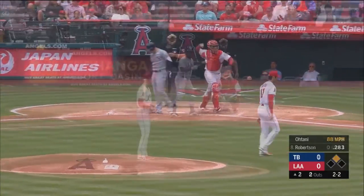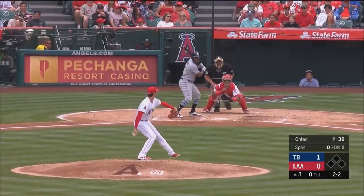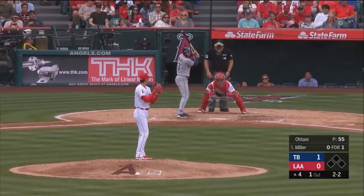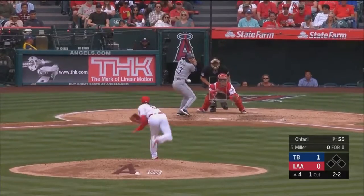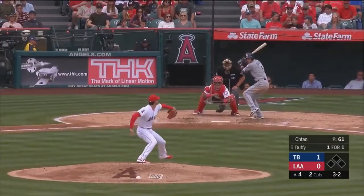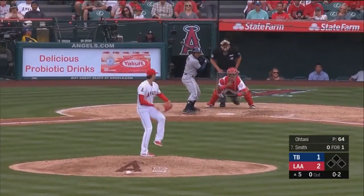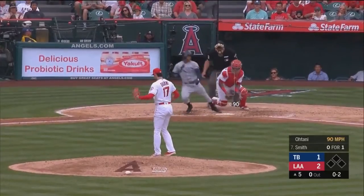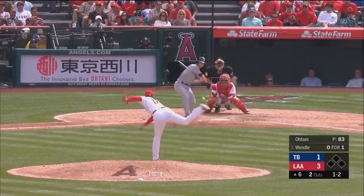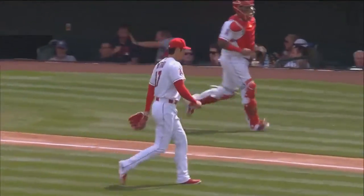Down goes Robertson. Down goes Span. His off-speed pitch has been so good for him. Just like that, Miller goes down on deck. 3-2 now to Duffy. Got him swinging. Down goes Smith. Now the 1-2. Wendell strikes out swinging. 12 straight retired by Shohei Ohtani.